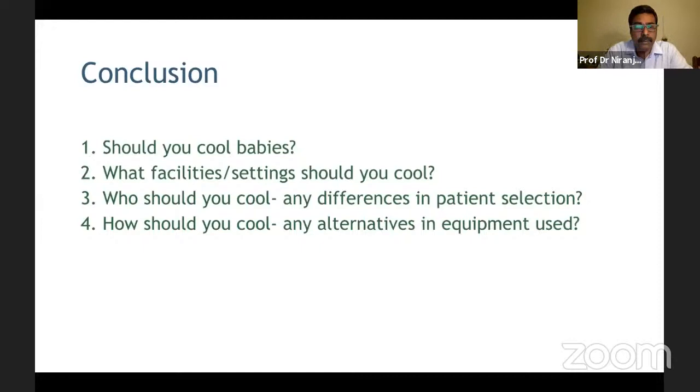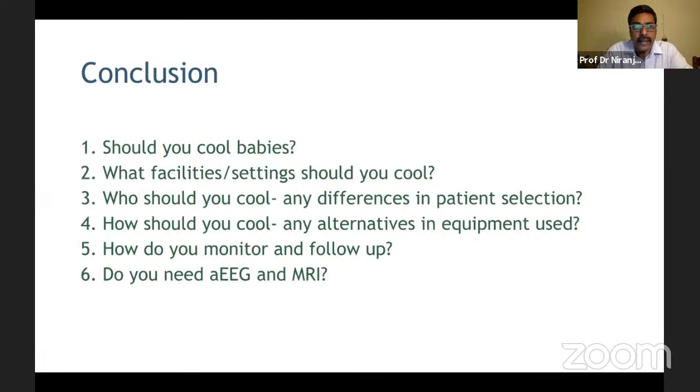How do you monitor and follow up? We went through that. It's very important that you have good monitoring and good follow-up in place when you cool babies. And EEG is not a must. MRI is very useful, but you can manage without it.